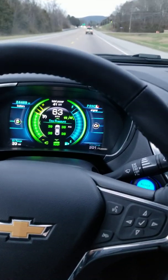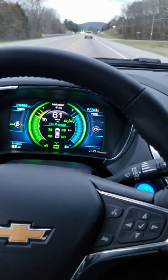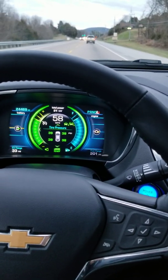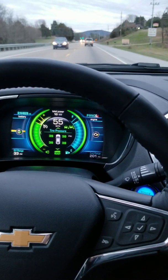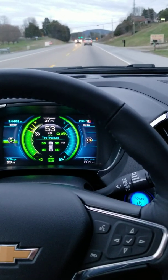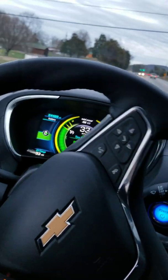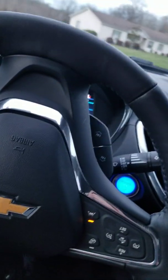And then I traded that one for a 2014, a red one, which was a very nice car, but the battery seemed to die super quickly. So I can tell from driving this already that the battery lasts much longer in this car.